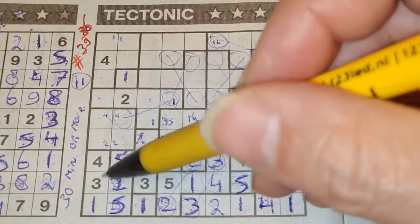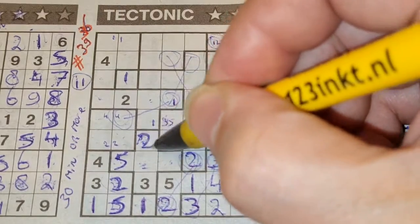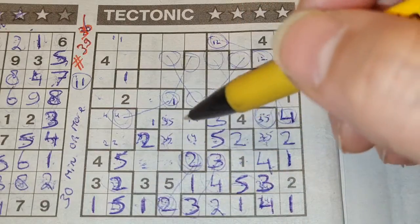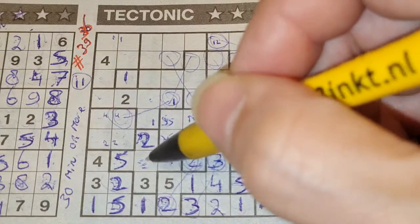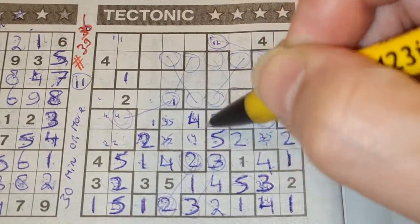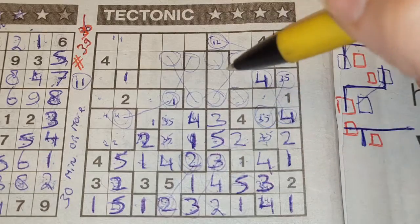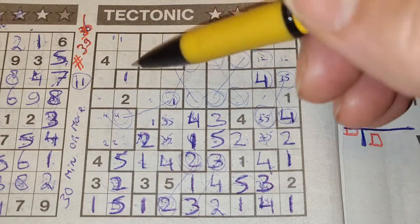This box cannot be a 2, that box cannot be a 2, so 1 box left for the 2 should be here. 2 numbers left in this cross area shape for the numbers 1 and 4. We have a 1 there, no 1 there, 1 should be here, and a 4 goes there. Now we have a 4 here, so this box cannot be 4 anymore, that box should be a 4, and this box should be a 1, okay. Alright.